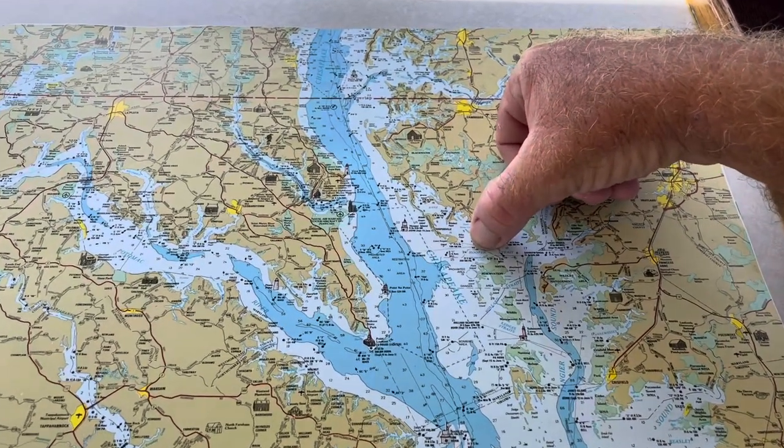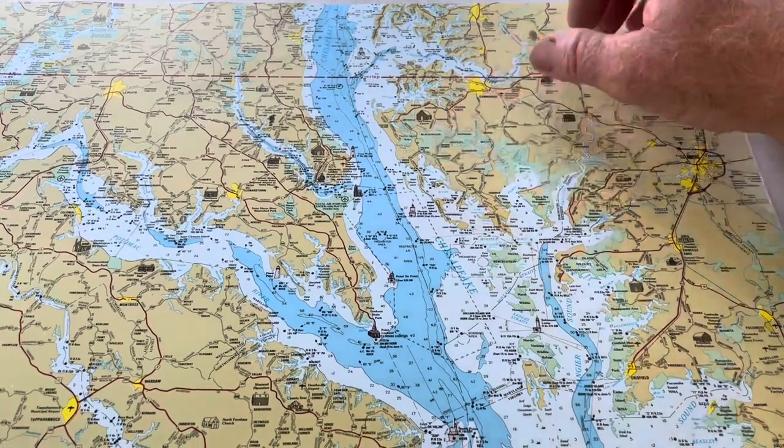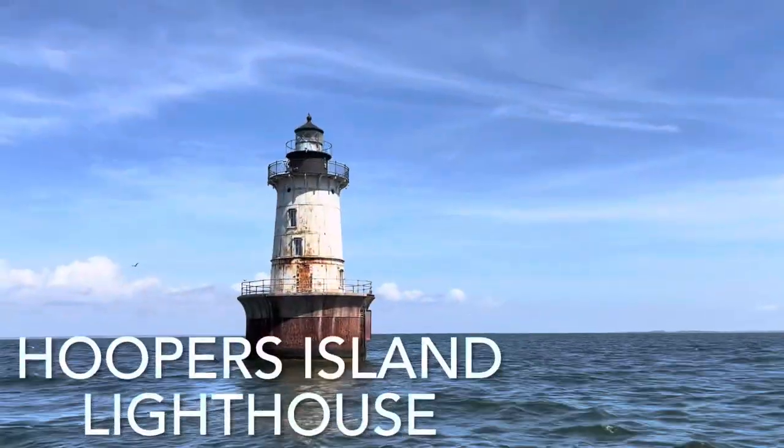where it now is in St. Michael's, and then going back up the Honga River back into Gootee's River.